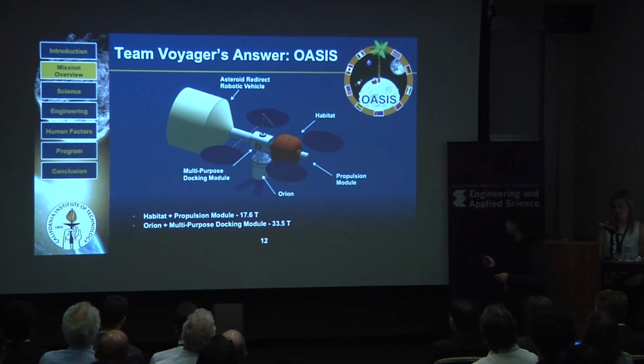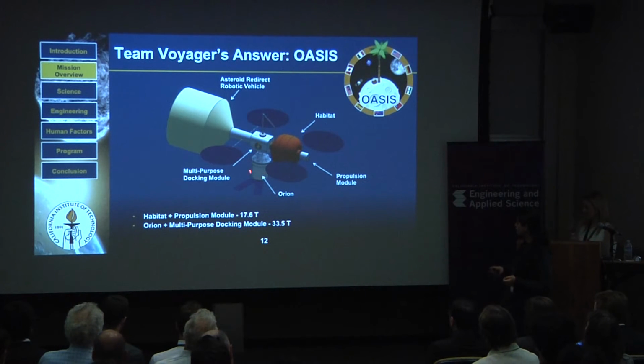So think of this platform as an oasis. Our vision here is that the asteroid is going to be here. This is the asteroid redirect robotic vehicle, which we assume has successfully been brought back. And this is our system, the platform that we're developing. So this is the multi-purpose docking module. This is the Orion module, the habitat, and this is the propulsion module. So this whole system acts as a platform for future space exploration.